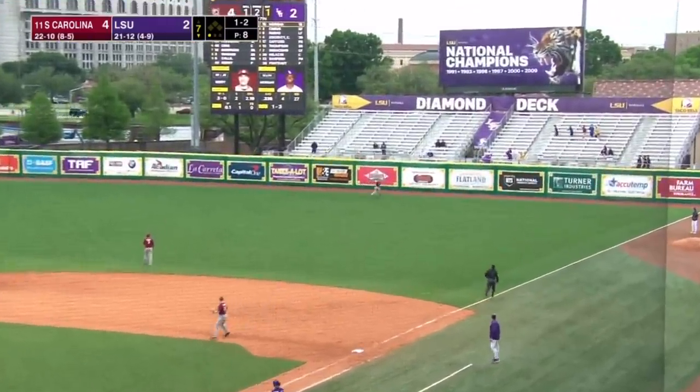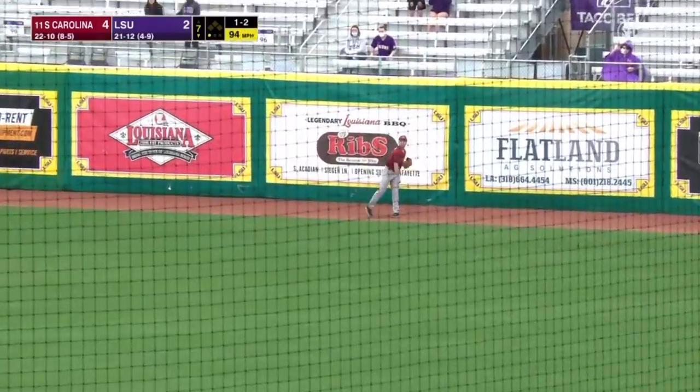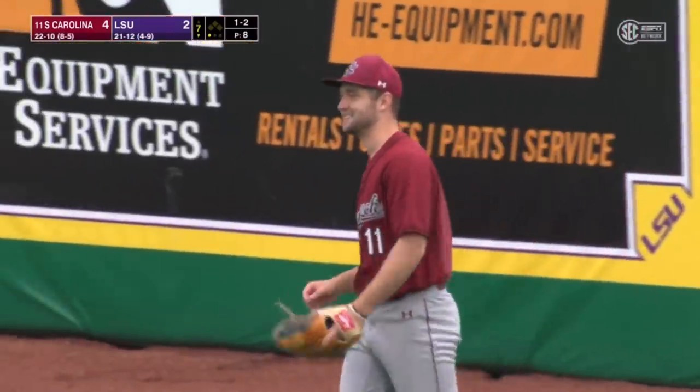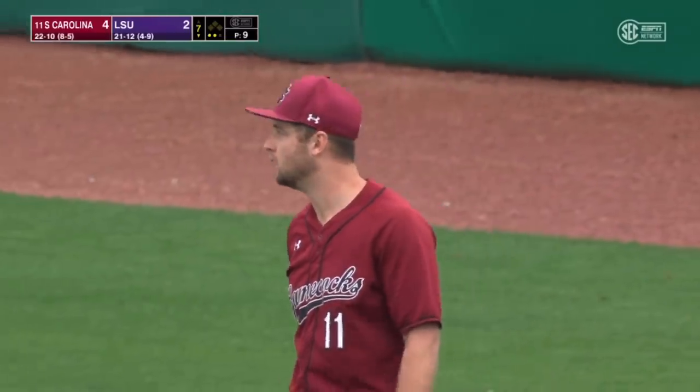Morgan gives this a ride. Hit deep to right field. And it is caught against the wall by Andrew Eister. Andrew Eister, with a big grin on his face, hauls in out number two as he went to the wall, went to the top of the ladder, and made the catch against the board.